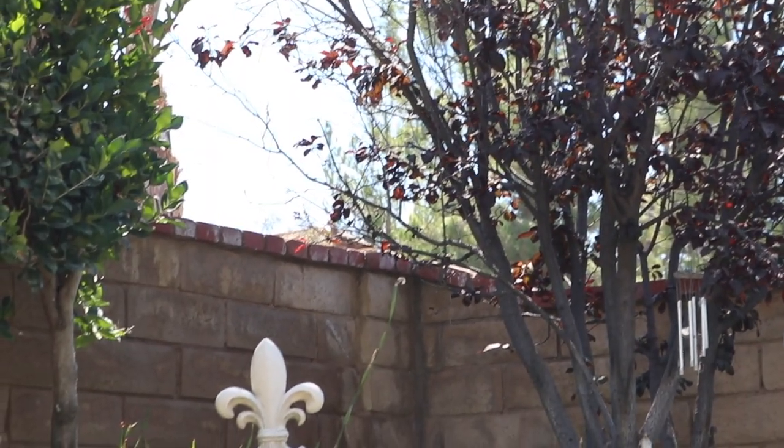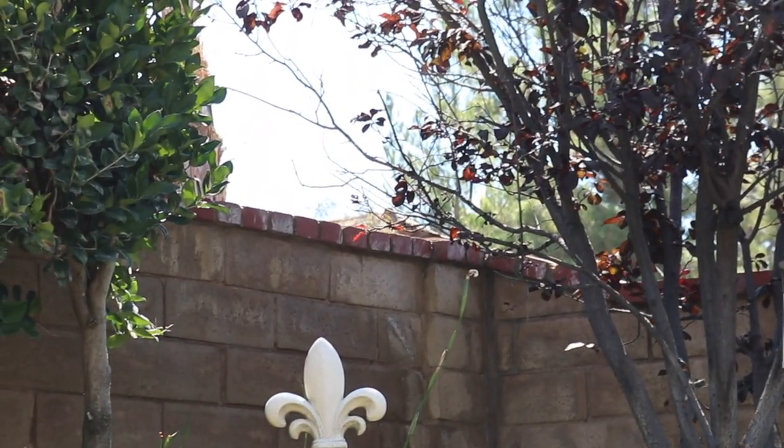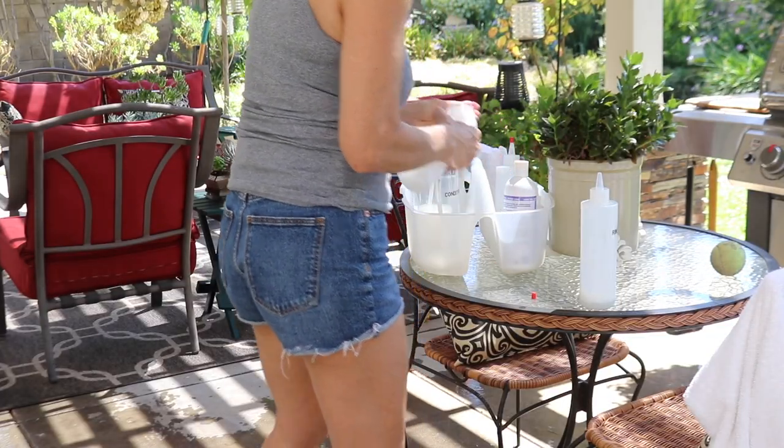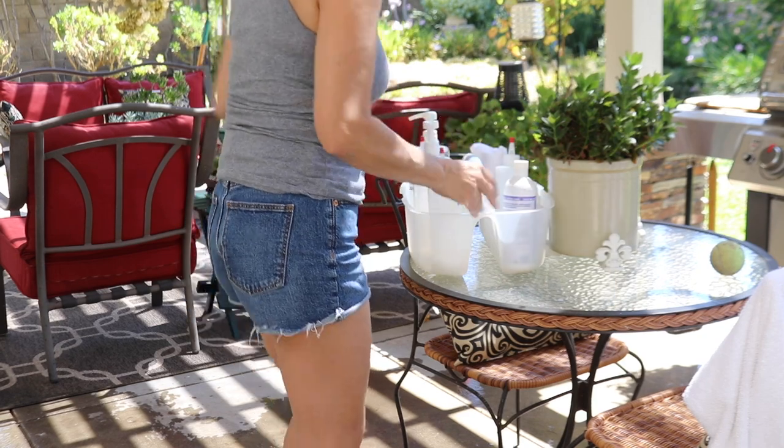We have a family of doves nesting on the patio again this year, and they were watching us while we cleaned up, and I think they were anxious for us to go back inside so they could have their tree back.